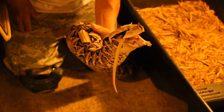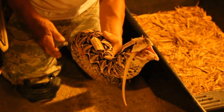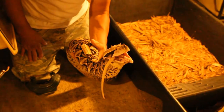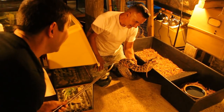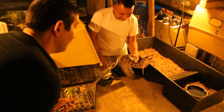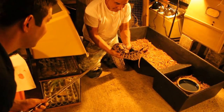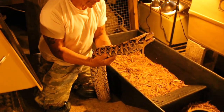See? Did you guys watch? Albert, I can't believe you're doing this. You just defanged the Gaboon viper. I just defanged? No, you defanged the Gaboon viper. You're the guy holding on to it. Look at her go. Wow.